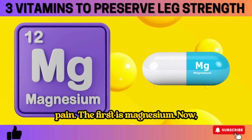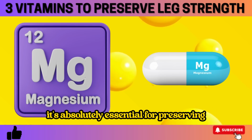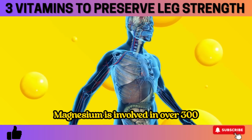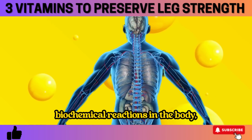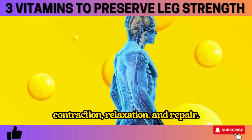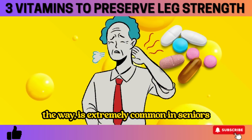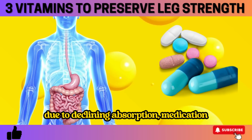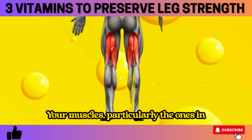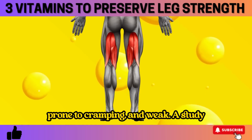The first is magnesium. Now, I know magnesium is not a vitamin, but it's absolutely essential for preserving leg strength, especially as you age. Magnesium is involved in over 300 biochemical reactions in the body, including those responsible for muscle contraction, relaxation, and repair. When you're low in magnesium, which, by the way, is extremely common in seniors due to declining absorption, medication interference, and lower dietary intake, your muscles, particularly the ones in your legs, can become tight, stiff, prone to cramping, and weak.